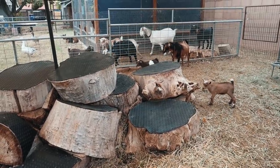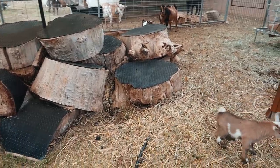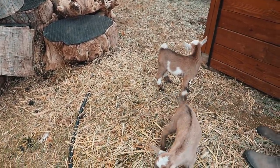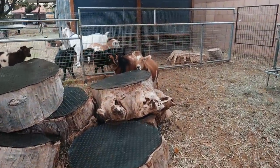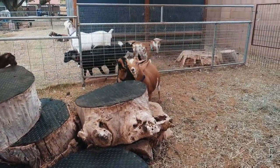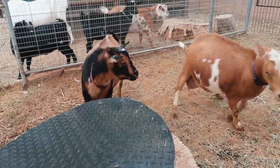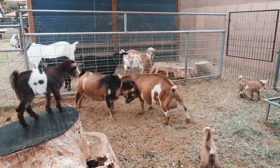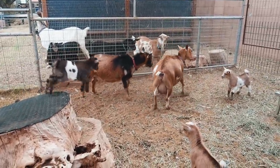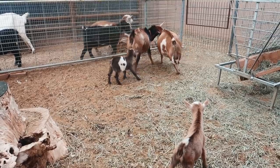All the goats came to watch, of course. Oh, of course. They're so cute. Oh, we got a little bit of fighting here. They gotta work it out between them. You guys need to be nice. You're sisters. Half sisters. Oh, I hate when they do that. It always looks like it hurts, but you have to let them do it.